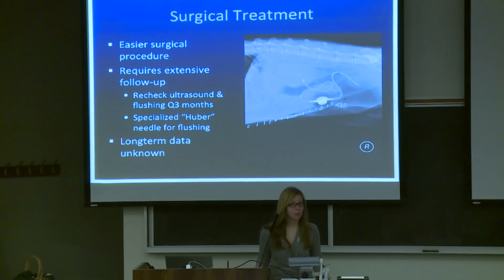Yes? What's the point of the port in the first place? Yeah, so the port allows us to sample, so you can get cultures and everything, so you don't have to ever do cystocentesis, because you don't want to worry about poking the bladder by accident. And then it also allows us to flush, so that if you do have an obstruction, so we don't know for sure, these can get clotted with blood clots, or potentially even stones themselves. So it gives you a spot to flush.